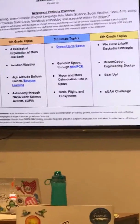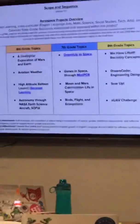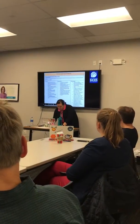And within all of those projects, we are still a public school required to teach those core subjects. So our teachers do have what are called standards maps that they will be able to work through. Can you hang on one second?